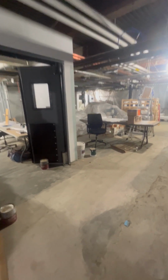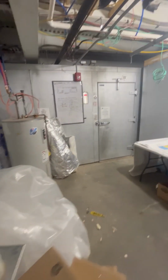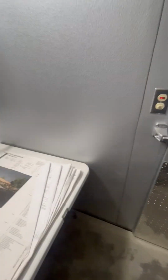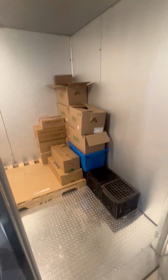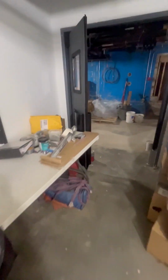I haven't done a basement update in a little bit. So here, down the basement, here's one of our storage areas. This is for prepared foods. That was our existing walk-in freezer. And this is one of our new walk-in freezers. So that is cold and up and running.